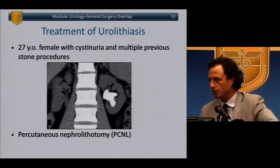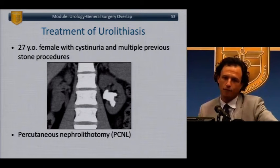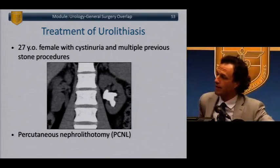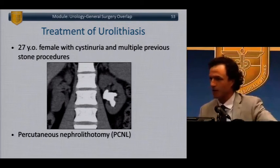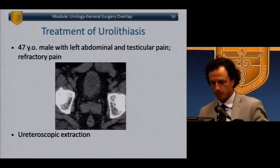This is a bulkier stone. This is a staghorn calculus, and these are dealt with nephrostomy tubes, and you do a percutaneous nephrolithotomy. You use your same instruments, but they're bigger, and you just go straight in through the flank. Old school, this would be an anatrophic nephrolithotomy. It would be an open surgery. You open the kidney and basically scoop the stone out.